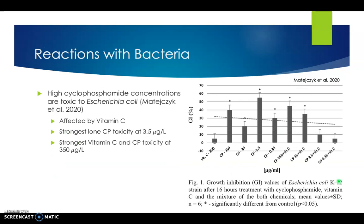Reactions with bacteria. This was a study done on E. coli. What they were studying was the effects of cyclophosphamide when it's in the presence of vitamin C. Why that's relevant is a lot of patients who are taking chemotherapy are prescribed vitamin C, especially with cyclophosphamide. It mitigates some of the negative effects of chemotherapy, so it's pretty widely prescribed.